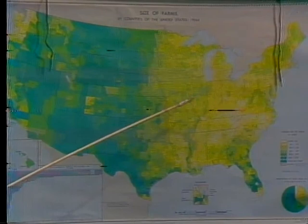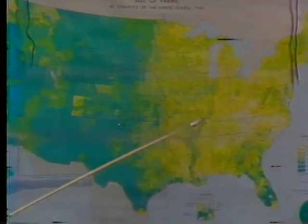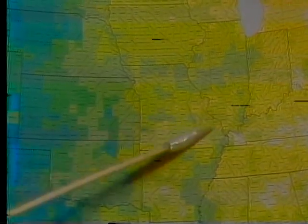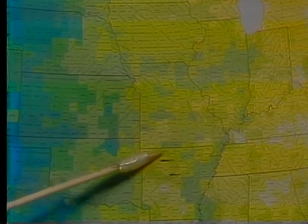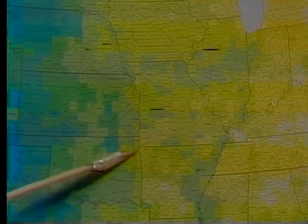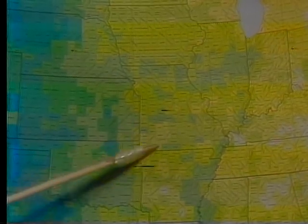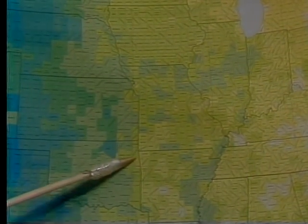Then, if we can look at the size of farms, we find that the average size of farm in the United States in 1970 was 351 acres. In the Ozarks, the average size of farms, for the most part, are between 180 and 260 acres. That is, most of the areas shown in green. The smallest farms are in the southwestern part of the Ozarks, where intensive systems of agriculture were practiced. That is, dairy farming is still of some importance, and to some extent truck farming, especially in the counties of northwestern Arkansas and adjacent parts of Oklahoma.